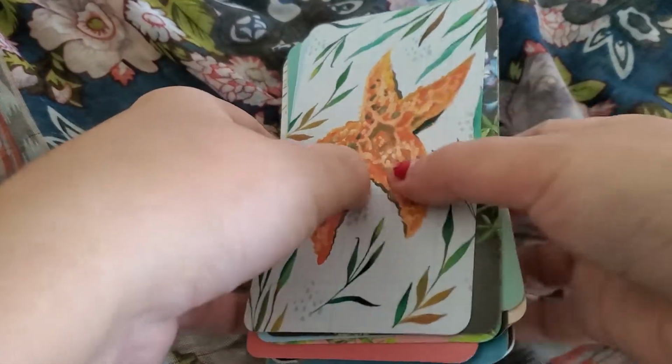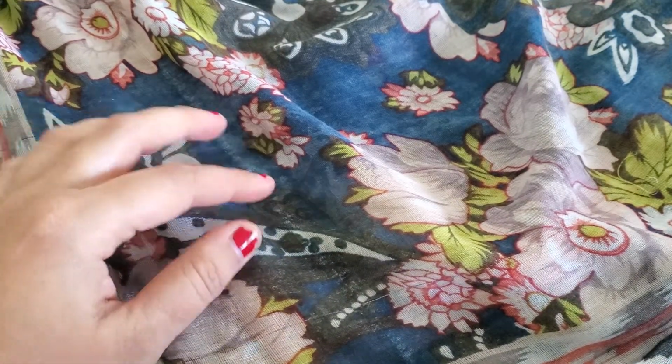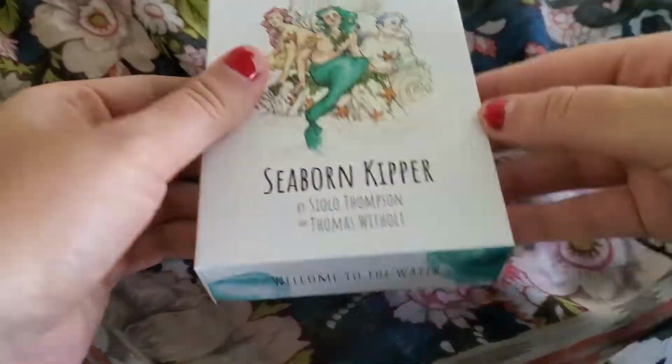So, give me a second to take this one out of the way. That was my first Oracle-ish style deck in my collection. I'll have to be honest, guys, I actually don't have nearly as many as I do tarot. I'm still figuring out how to incorporate Oracle more into my practice. So you'll see a small handful, but it's not going to be nearly as much as you will see tarot. Anyways, next one.